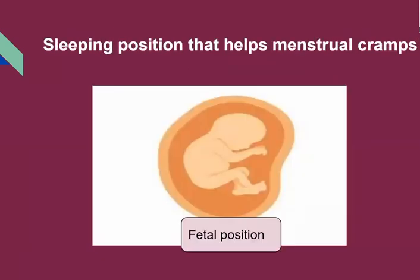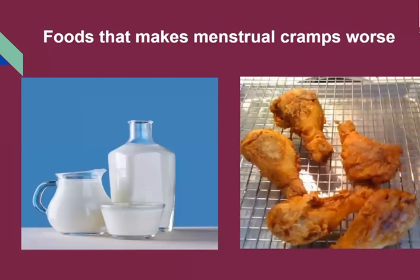The next question is, what sleeping position relieves menstrual cramps? Try rolling to your side and tucking in your arms and legs like a fetus. This position takes the pressure off your abdominal muscles and alleviates painful cramps. At this point, I'm sure you're curious to know which foods make period pain worse. Canned foods, beans, candies, caffeine, fried foods, milk, other dairy products, and fatty foods make menstrual cramps worse.